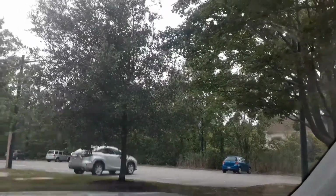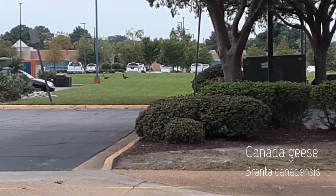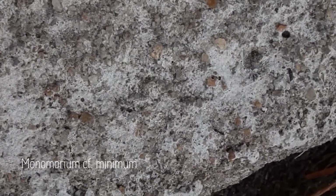I was leaving. Later that day, I went to a plaza and found a cicada exoskeleton and a jumping spider eating this poor cricket, all at a pine tree. Canadian geese over there. Then I spotted Monomorium and more Argentine ants.